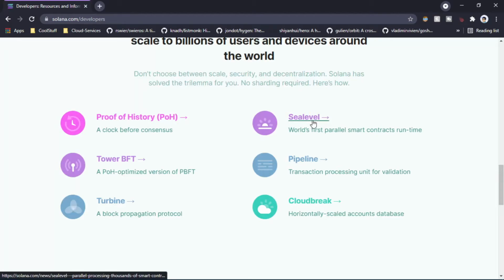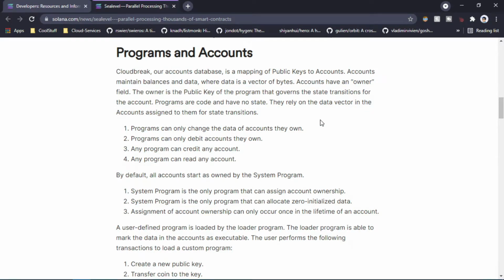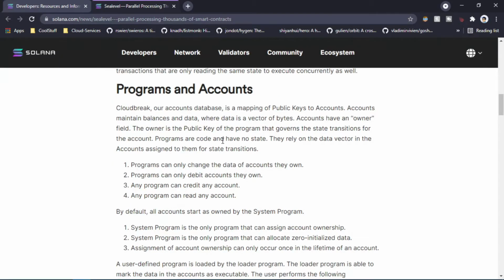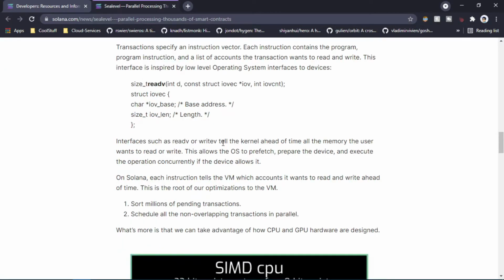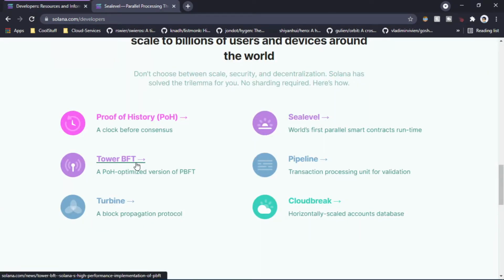Next, they have brought Sealevel, the world's first parallel smart contracts runtime. As you know, in Ethereum, which introduced the smart contracts thing, if you write a smart contract, it is executed in a single thread, very sequentially, one process happening after the other. But with this new innovation, they have introduced parallel processing of smart contracts. They are using GPUs and various other tips and tricks to provide parallel computation of these smart contracts.